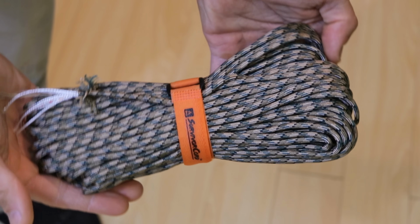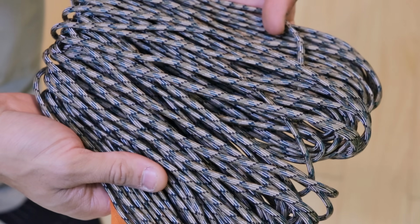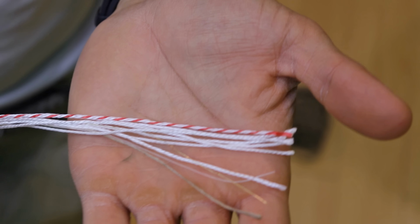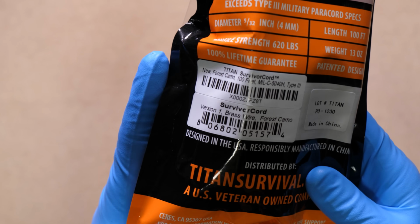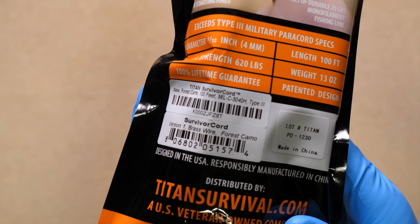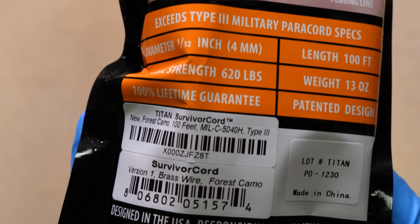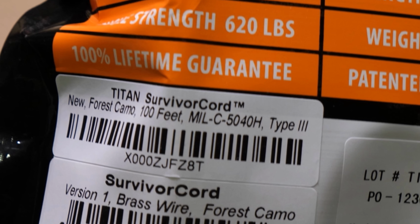In terms of cordage, the main cordage of choice for preppers and survivalists is of course 550 paracord. Most people have now migrated to a product called Titan Survivor Cord. Make sure that your paracord has the following certifications. It should exceed Type 3 military specification. If you don't see MIL-C-5040H on the paracord, that means that it's probably not actually certified.